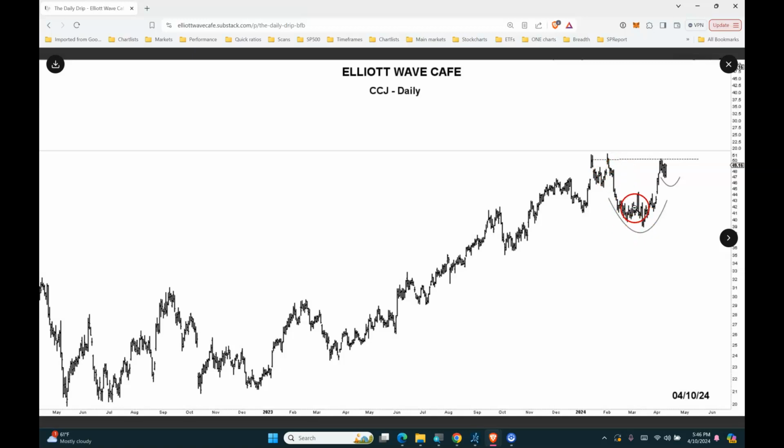You could look at this as a small WXY or an ABC here, but now you have a little bit of a push to the upside. So you have a neckline here near 50 to 51. This market goes back, tests those levels. This is the third time it does it. This looks like a corrective move.